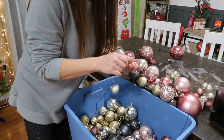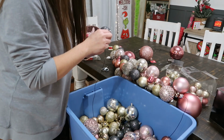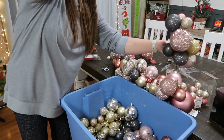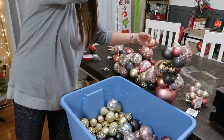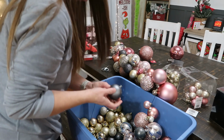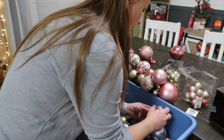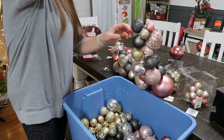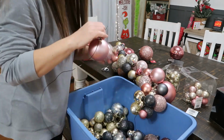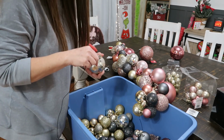So I just mixed it up. Big, little, big, medium, little, just no rhyme or reason. Just tried to mix colors up, mix sizes up, and just put it on this piece of wire. So this is just wire from the craft section at Hobby Lobby. And I just put one ornament on there and then I bent the wire so it couldn't come off, and I just started threading them through. I thought it would be a good idea to pop the lids off these balls and hot glue them so that they wouldn't fall off, because you know how those balls are, they fall off easily. And then I was like, that would take me until Christmas, so I just went ahead and started threading them through.